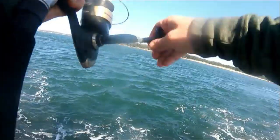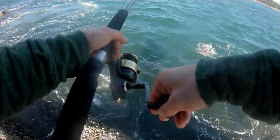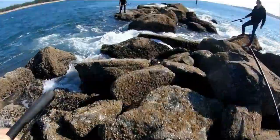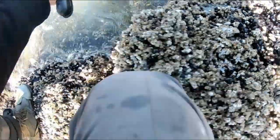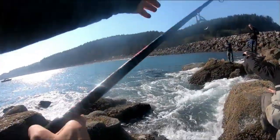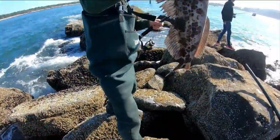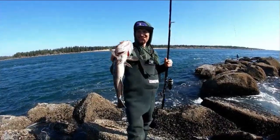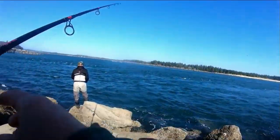Fish! Oh, buddy. Hang on, let me get in the middle. She's barely hooked. Yeah, baby! That's a ling right there. Hold that one up. Yeah, just bouncing it. Beauty, man. Beautiful fish. That might be my PB. It's at least tied.